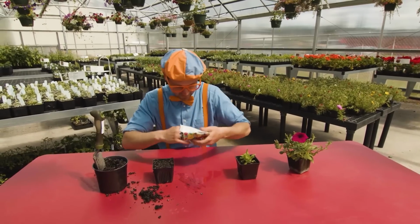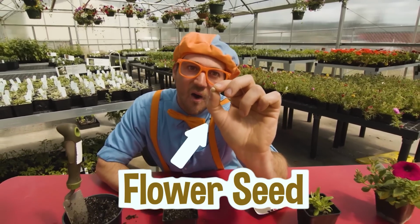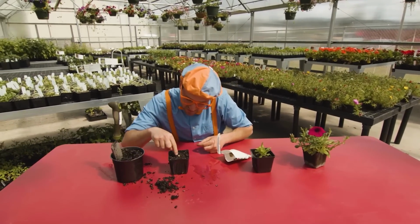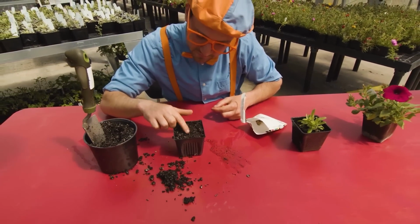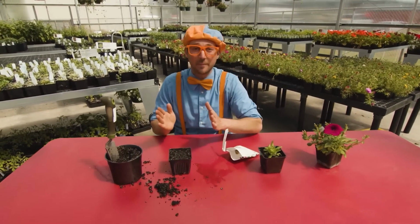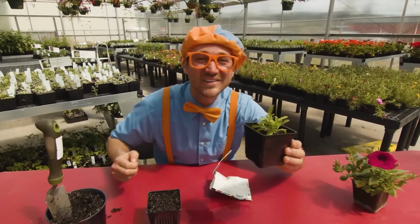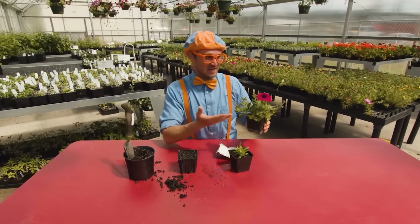All right, so check this out. This right here is a flower seed. Wow, do you see how small it is? So cool. So when you put this right in here and you push it down, there we go. Okay, let's cover it up just a little bit. The soil is nice and moist. And then after a while, it's gonna sprout up. And it's gonna be so small and cute. Oh! And then it'll grow up to be this. Wow, so green and pretty. But when it becomes an adult, it is going to flower.